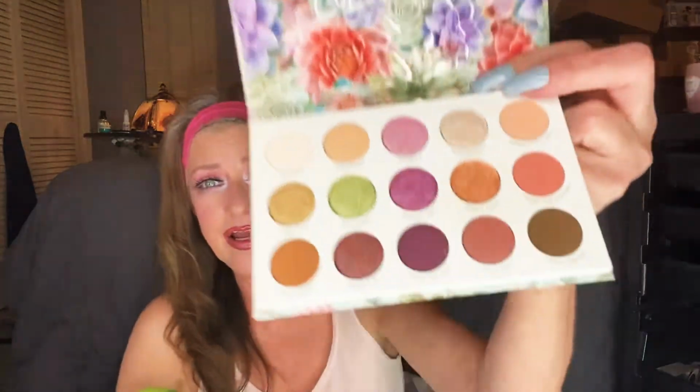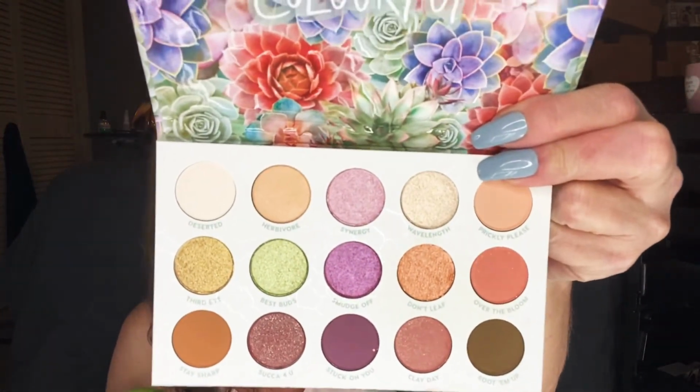But this was such a pretty palette, and I hesitated because it wasn't a $12 or $14 palette. And it wasn't a big one, so I waited. But when they had the 50% sale, yeah, I did. I got this palette, and then not only this palette, but I got the whole set. These colors are just so pretty.